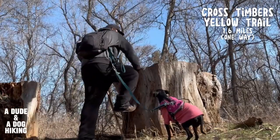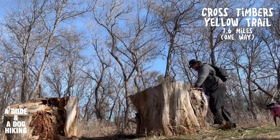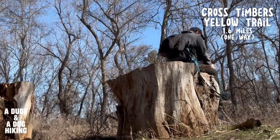Okay, through the camera lens, climbing this old stump doesn't look like much of a challenge, but Sophie and I had a blast, so try not to make fun of us too much.